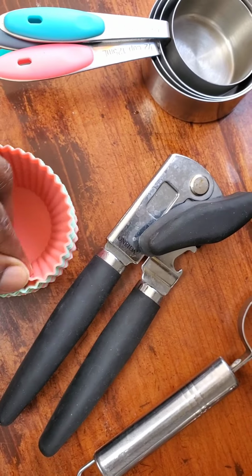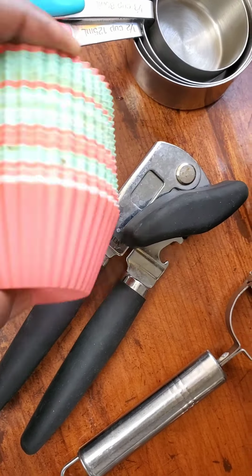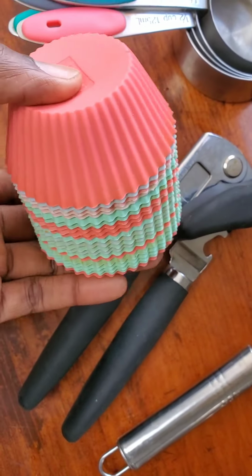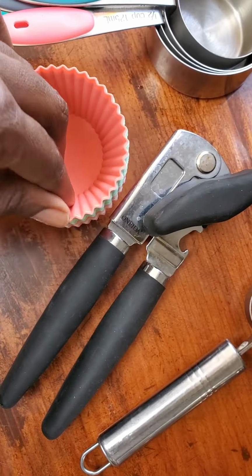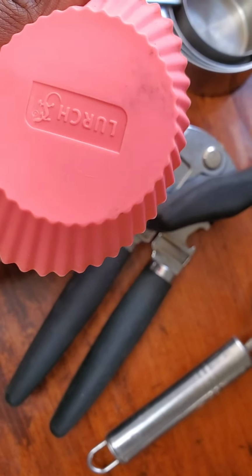I use this for snacks for the kids, and I've had these for years. I got these when I had a house. Actually, I got these when Sonny, who is like 6 now, was like 2 or something. That's when I got these, and they've still been going great. I got this from Amazon. Yeah, this is amazing. That is all my kitchen essentials that I have to cook for a family of 6.